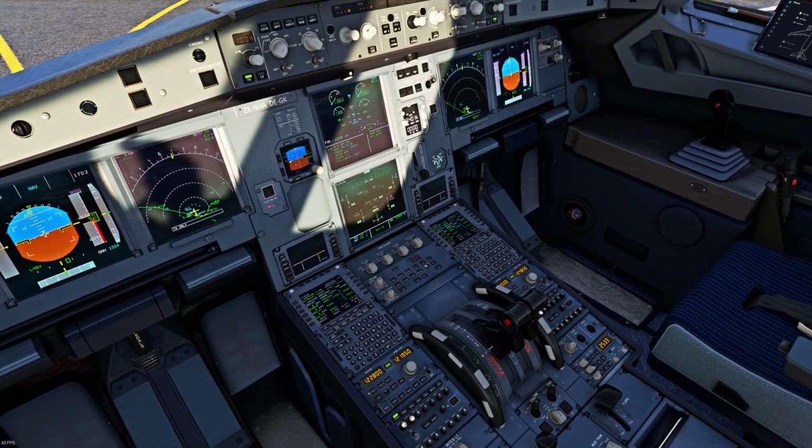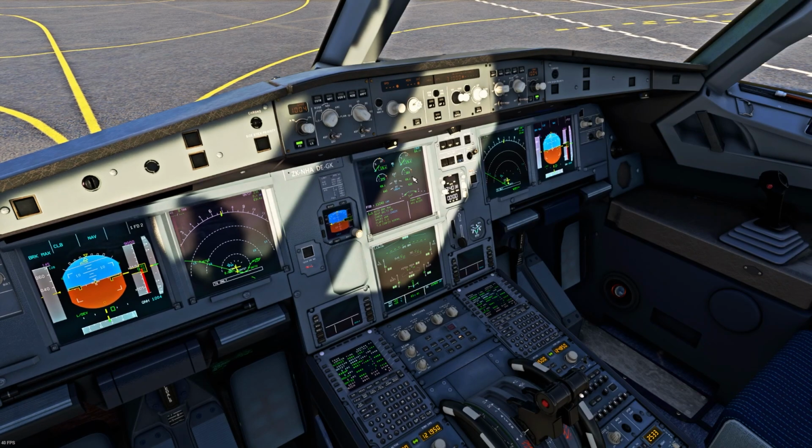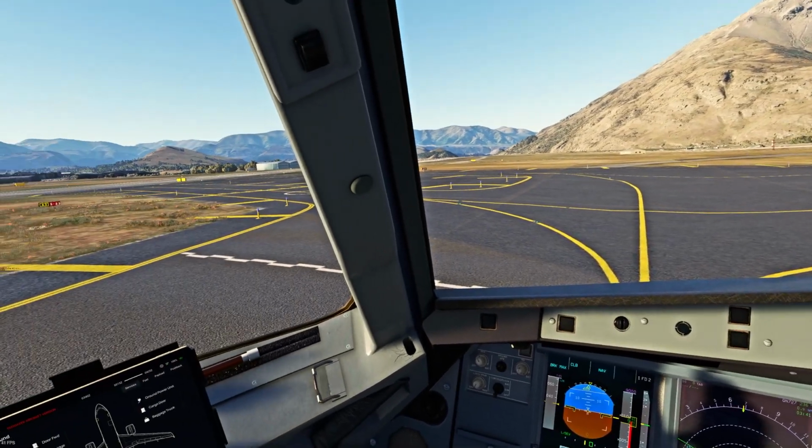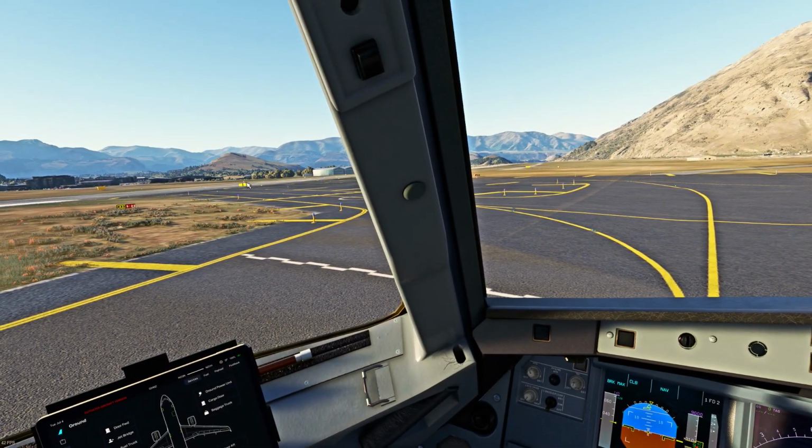Oh, there we go. I hit the TO config before it was ready, but TO config is good, normal, and we are ready to taxi. So like I said, it'll be a backtrack, runway 23, and we'll do a loop at the end, and we'll be out of here.